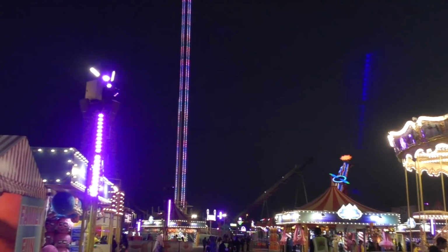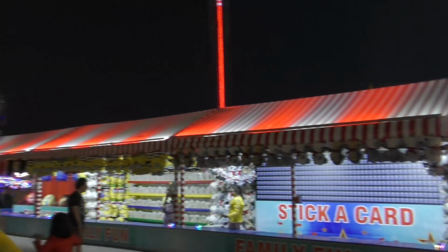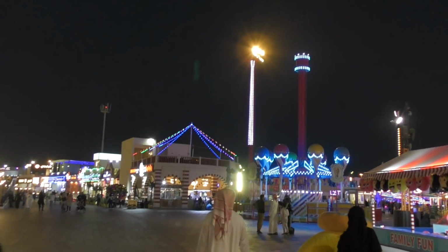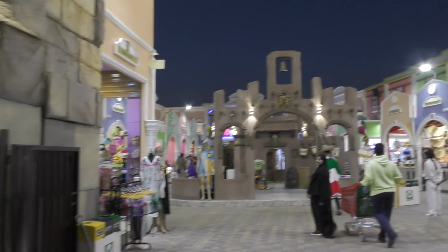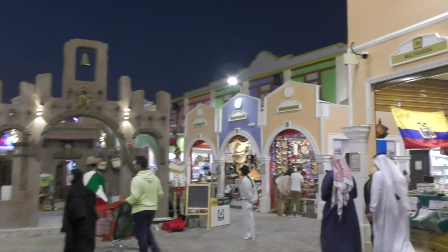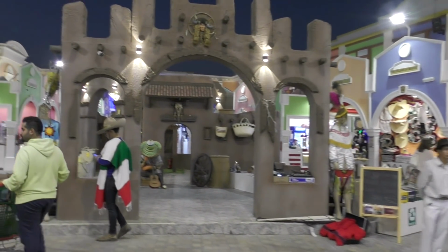Yeah, some decent stuff up there. What we did, we did 4 rides and it cost us 20 quid, so not too bad at all really. Standard fair pricing. Going for a little look in the Americas section now. Mexico. This is nice, I can see a bit of live entertainment going on down here.